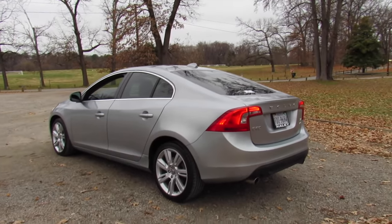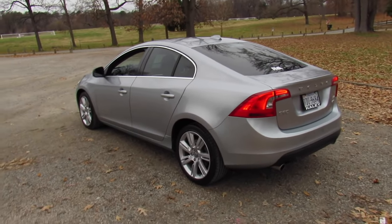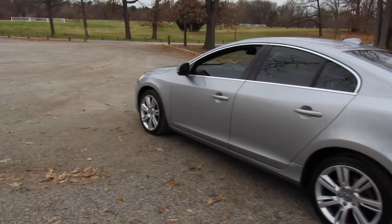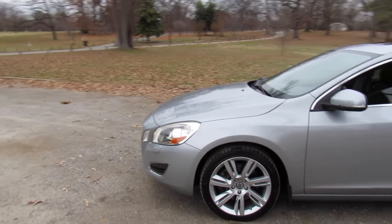I love this car. I love every day with it, and I can't wait to actually get this on the road and do some road trips with it too, because this thing is a dream on the highway, and the passing power is just amazing.